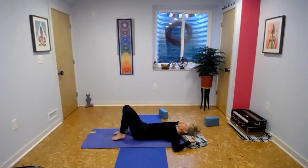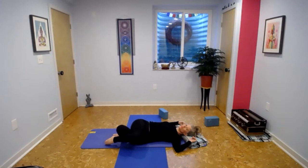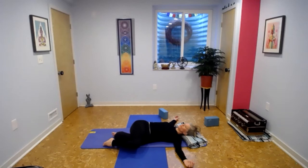Now I'll bring my feet back hips distance apart, and I'm just going to cross my right knee all the way over the left and drop both knees to the left, arms out to the sides. Just a gentle spinal twist, right? So I've got both shoulders resting on the earth and my knees are over to the left.